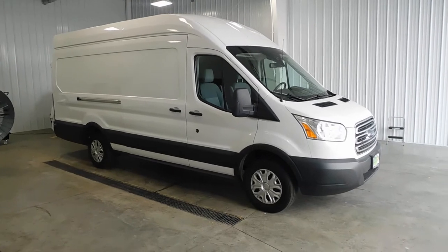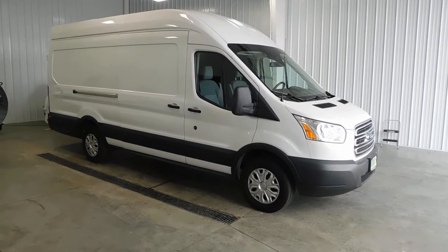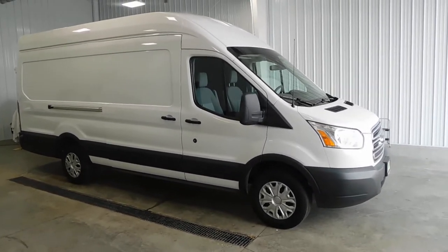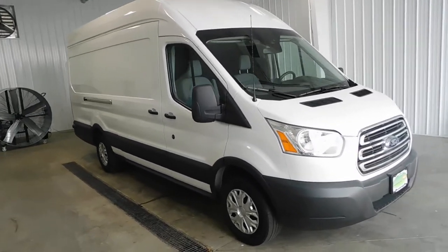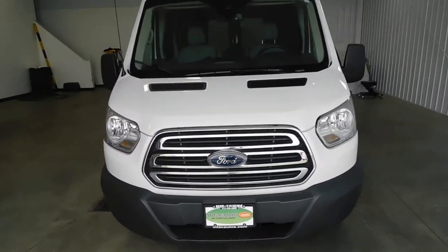All right. Today you're looking at a 2018 Ford Transit T250 high top with only 21,000 original miles. Underneath that hood there, you got a 3.7 liter V6 engine. Comes with a clean Carfax, so that means no major dings, dents, scratches, frame damage, flood damage, you name it, damage, guys, it's got none of it, all right?